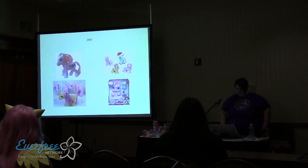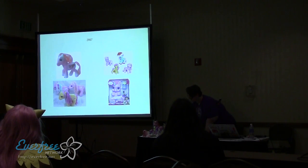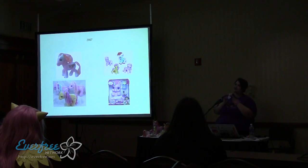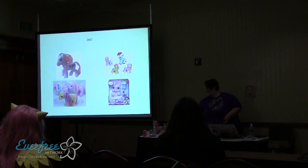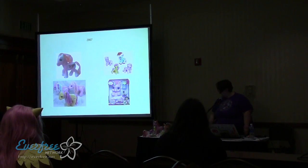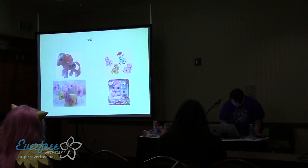This year also marked the end of magnets in ponies' feet. Wait, the end? What? There would be magnets in the G3 feet so that they could turn on playsets, like turn the water on in a little castle or something. Yeah.